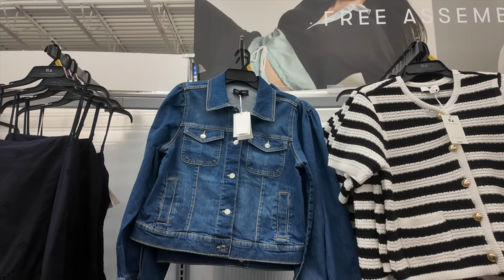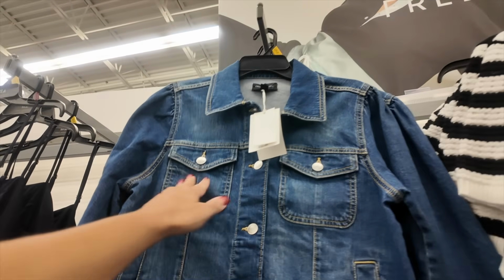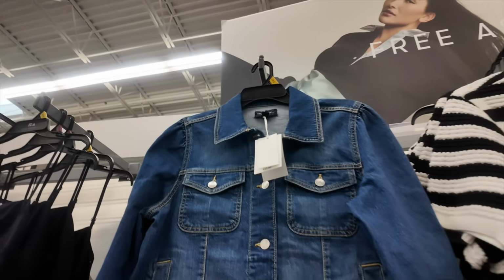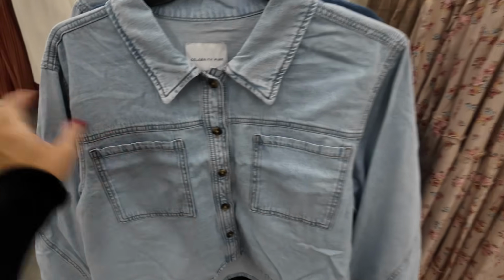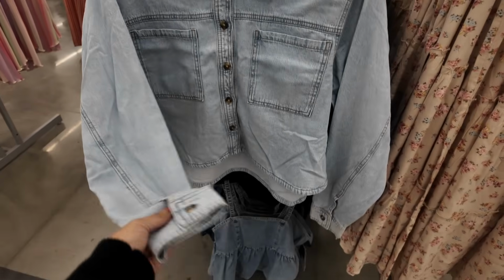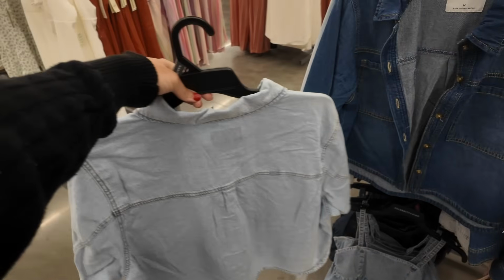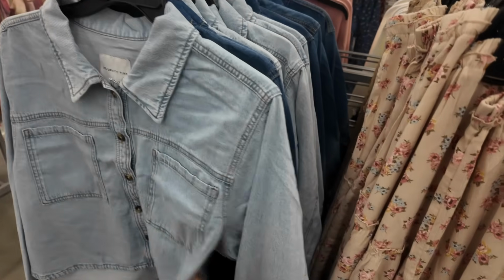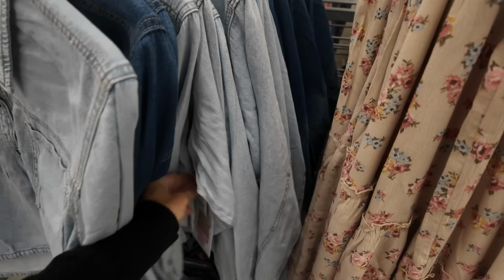So these new jackets from Free Assembly, they have the smaller collar, the little shoulder detail, button on the wrist, the two flat pockets, seam detail in the back, and these are going to be $32. Jacket from Celebrity Pink. So this has the mid-size collar, tortoise buttons, two front pockets, a little bit of a drop sleeve, button on the wrist. You could also see it has a little more length in the back, with the seam. Comes in the light wash, also in that mid-tone, and I took the price off these two, they'll be linked down below.